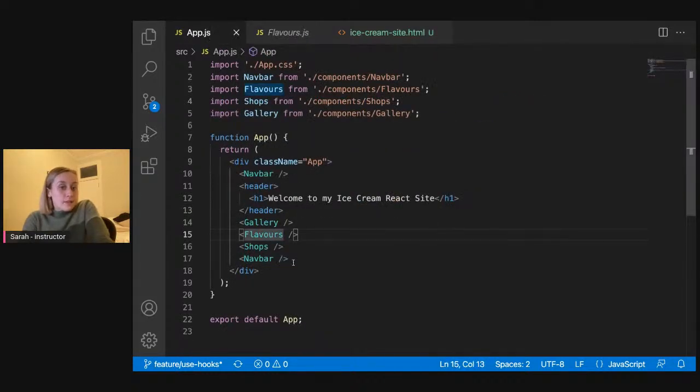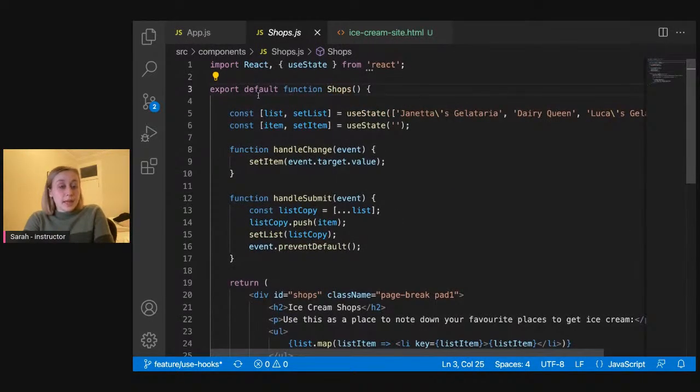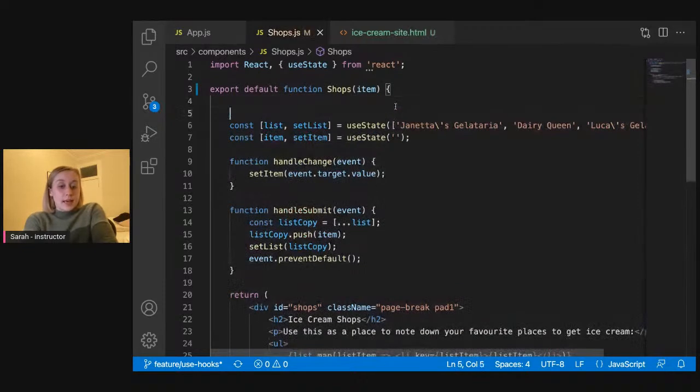Okay, and then the final component we have here is the shops component. Let's have a look at that one. So again, it's being exported. It is a function. It's just called shops, and it doesn't take in any props. If it did, they would be here, and I could say, I don't know, what would I call my prop? Item, and then I could reference that in here. But currently it doesn't take in any props.